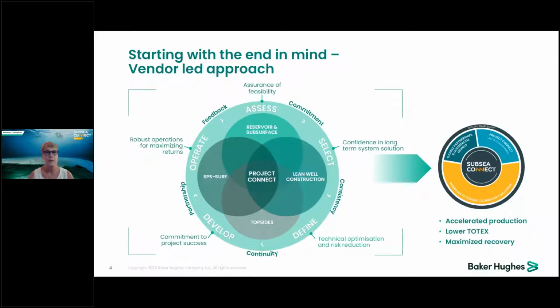What about the how? If you think about what does it mean to have a vendor-led solution? And honestly, we're more than vendors. We're solution providers. So if you look at those teams on reservoir and subsurface, looking at lean well construction, looking at what we can do in the subsea production, and also looking at what we can do with a partner. We have flexible partnerships with SURF providers. Neil talked a little bit about that. We are flexible to address the concerns of our customers. We may work with some SURF providers in some circumstances and some in others. But the point is, let's put the best people and what's right for the project on the team from the beginning, put them all together. And that is the very definition of what we call Project Connect.